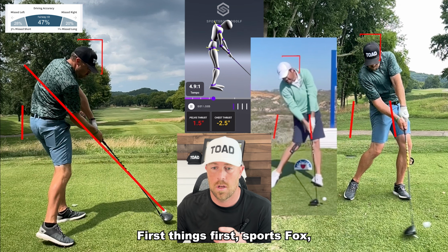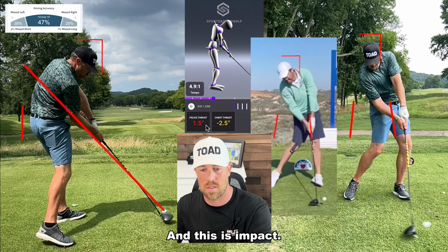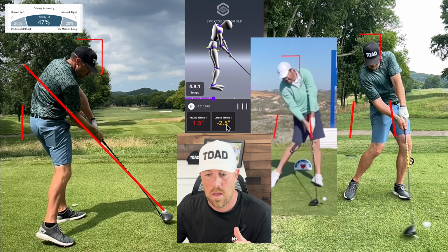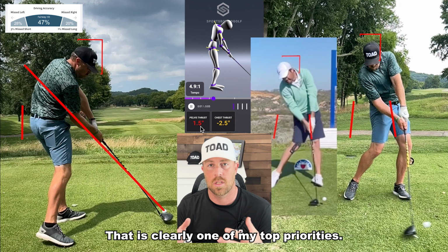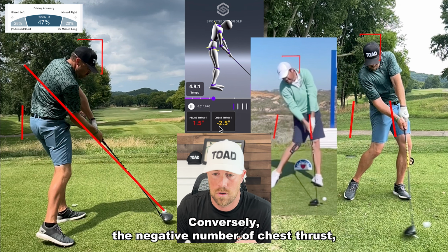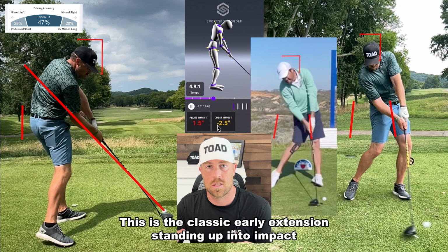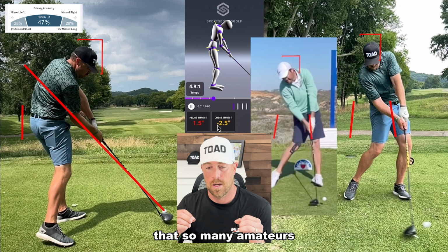All right, first things first, Sportsbox Ai, they color the numbers at certain points in the swing, and this is impact. You can see my pelvis has moved 1.5 inches towards the golf ball, which they consider red. That is clearly one of my top priorities. Keep my hips back. It's going to help with my ball striking and accuracy. Conversely, the negative number of chest thrust, the negative number means my chest has moved away from the golf ball. This is the classic early extension, standing up into impact that so many amateurs experience.